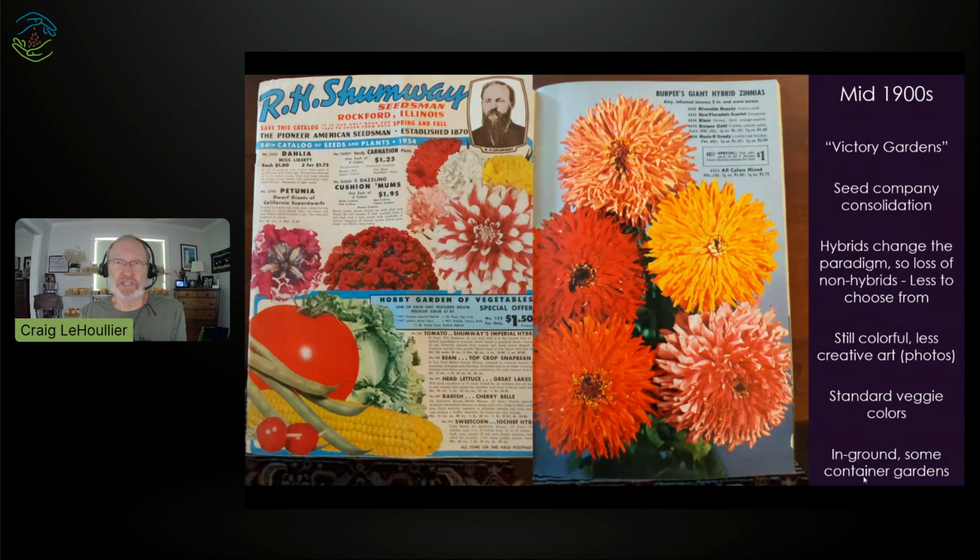The stress was on getting back home and planting your garden. This is also when hybrids came along as seeds that you could purchase in seed catalogs, and this changed the gardening paradigm. This is the beginning of the loss of non-hybrid varieties. There's still colorful catalogs, but there's less creative art.